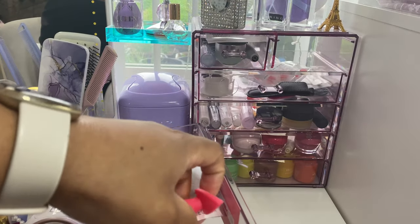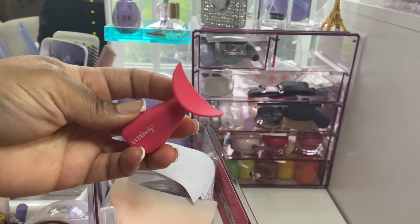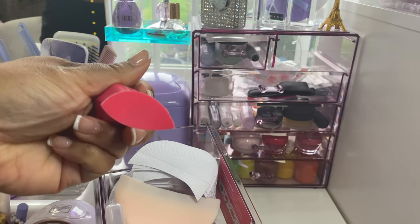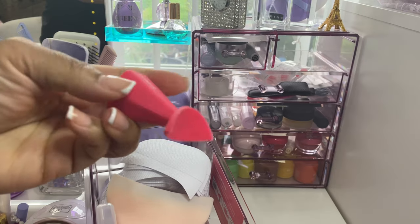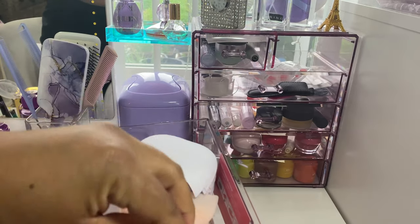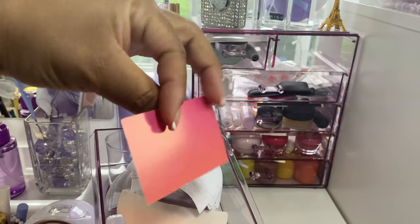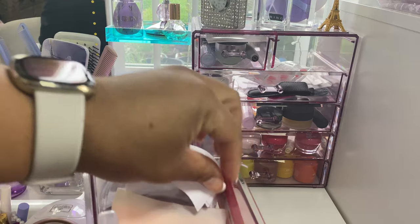This is an eye stamp that I got from Ulta. Especially if you like to do cut creases, you can put some concealer or even different eyeshadows on there and stamp it on your eye. Kind of makes life a little bit easier. And I think those are just the instructions for it. Like I said, you can get that at Ulta.